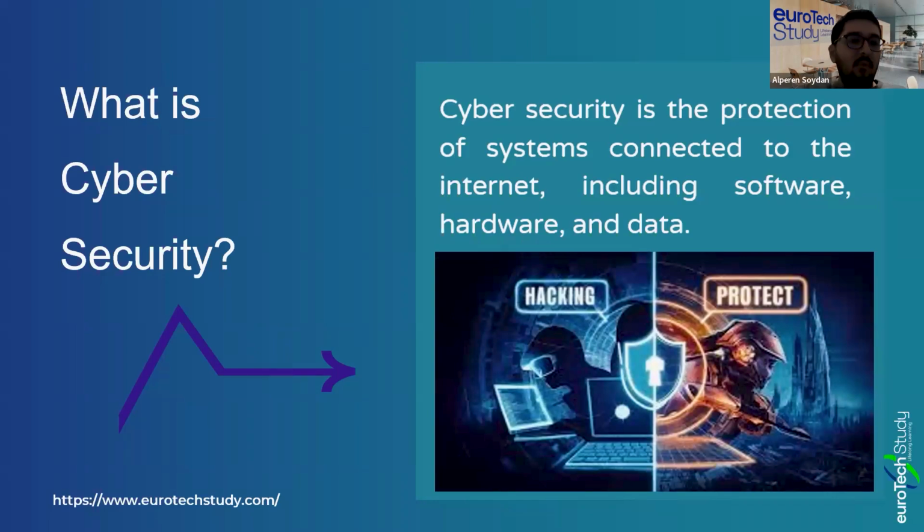And if I want to add something about cybersecurity, it's one of the biggest concerns of the countries and the organizations all around the world. Like NATO accepted cyberspace as the fifth war area. Big countries like the US, China, and others all have policies about cybersecurity to protect their information technology environment, IT environment as we call it. So it's really critical to protect data and the systems which contain confidential, critical information.